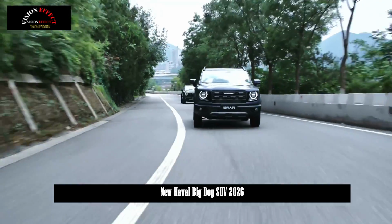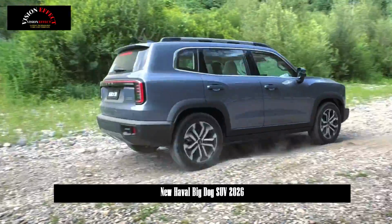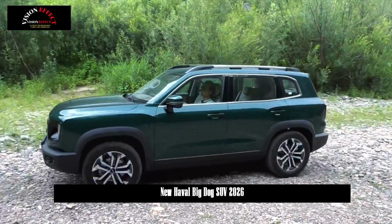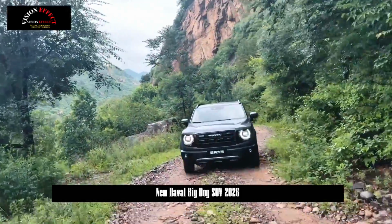The most striking feature is the new floating central control display, expected to be equipped with the Coffee OS 3.0 smart cockpit. The steering wheel has also been redesigned to a D-shaped dual-spoke design with multifunction buttons. The shift mode has been changed to an electronic handheld gear lever.